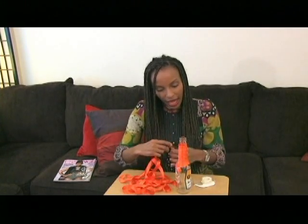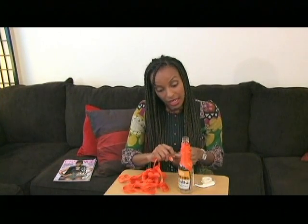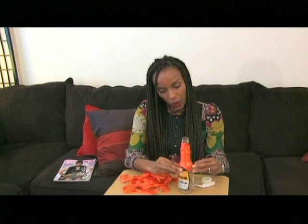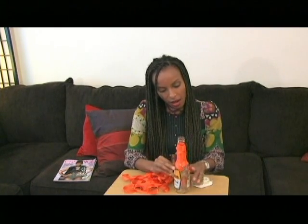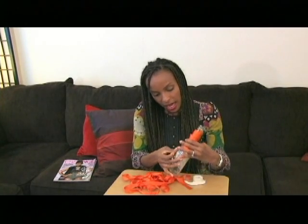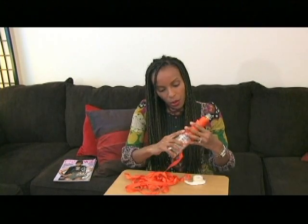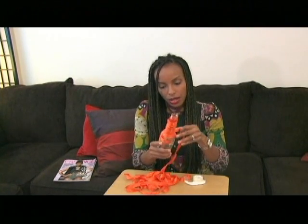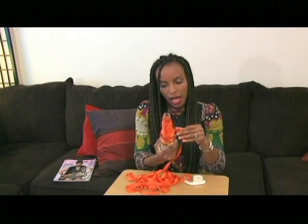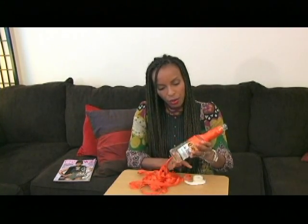So now that we've got the hardest part of the bottle done, any imperfections we can fix later. The easy part is basically going around the body of the bottle. So another piece of double stick tape. We're going to lay our ribbon, and it's very important that as you go around, whether you're going around the top of the bottle or the bottom, that you catch the ends of the ribbon.